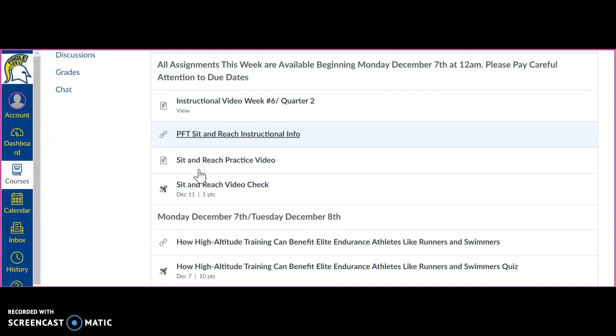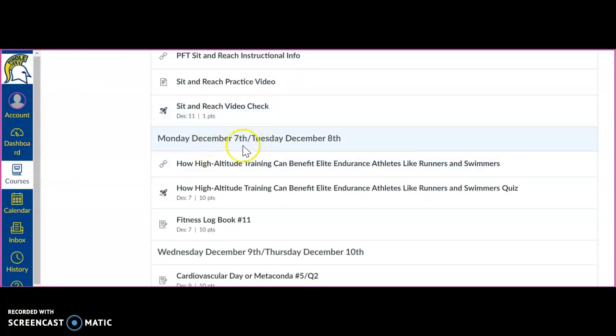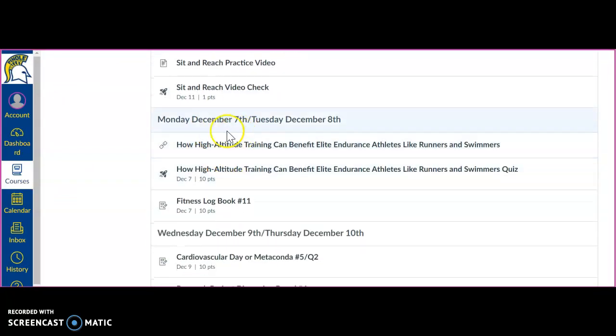If we go to the assignments for Monday/Tuesday, Monday is for the 1, 2, 3 periods and 1, 2, 3 A periods, and for the Tuesday class, it's 4, 5, 6 and Z period.